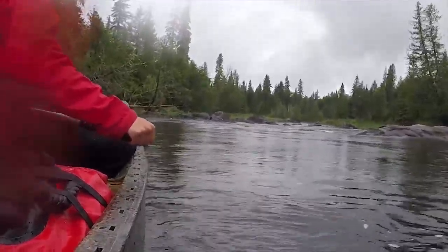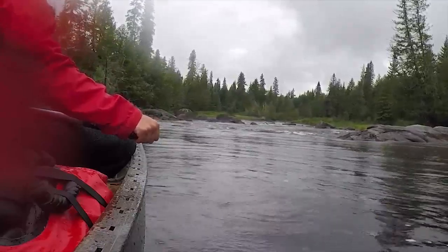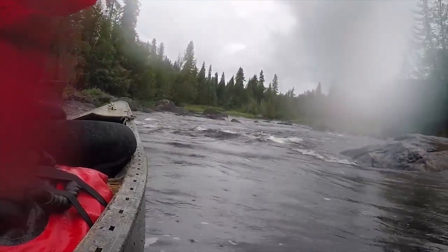That big river rock. We gotta go to the left of that, but there's also a little rock just to the left of that. So we gotta kind of thread that needle. Or we go way left. Okay, so that's where we gotta back paddle. We're just gonna slide down here, and then we're gonna back paddle into the eddy behind this big rock. It's right on our right now, okay?